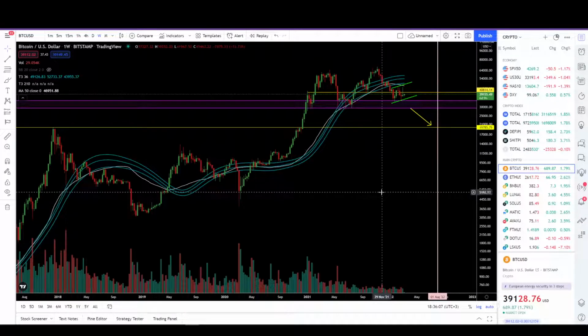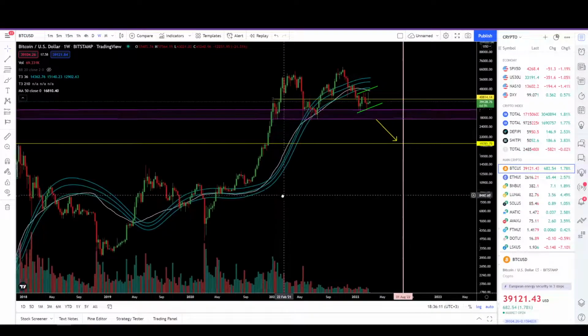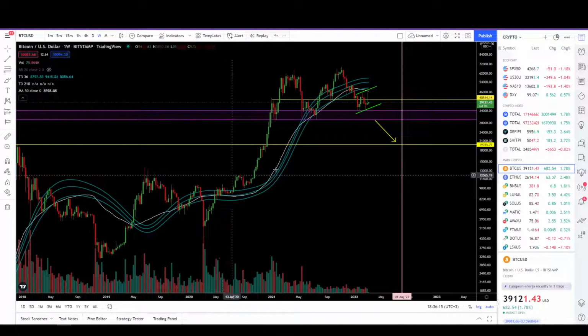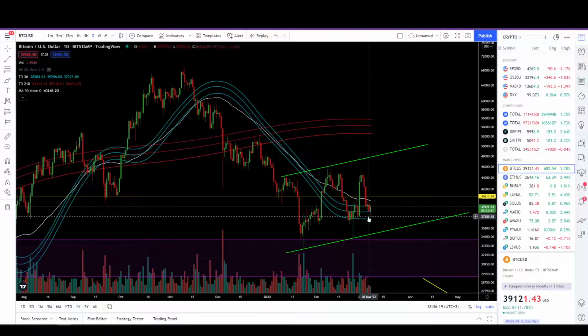Today I'm going to start with Bitcoin as always. As you can see, the chart I have here is the weekly chart, and last week we had a very funny movement. Let me check on the daily. Last week we had a very funny movement.